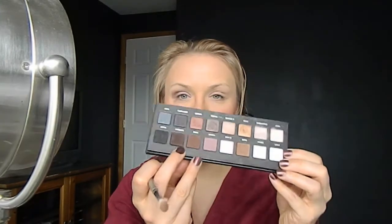Okay, so then I'm going to go in with the color Sable and Espresso. So I'm going to mix just a little bit between these two.